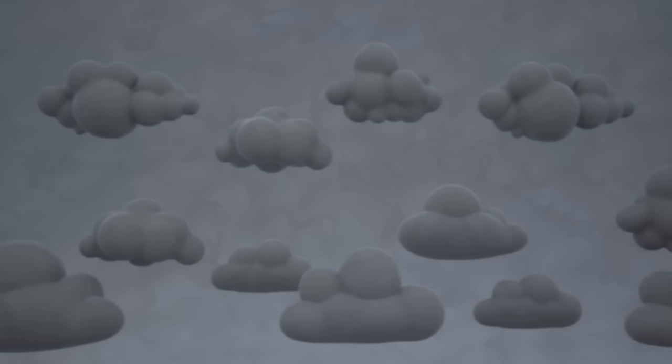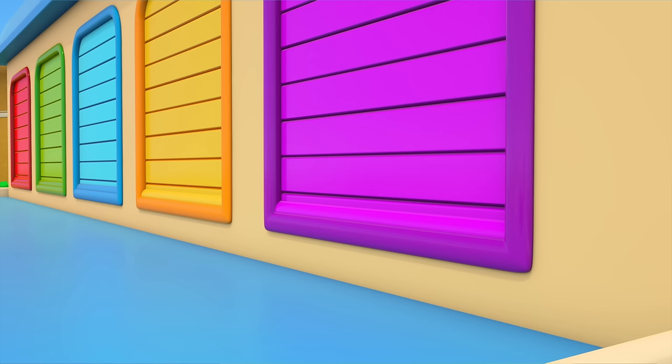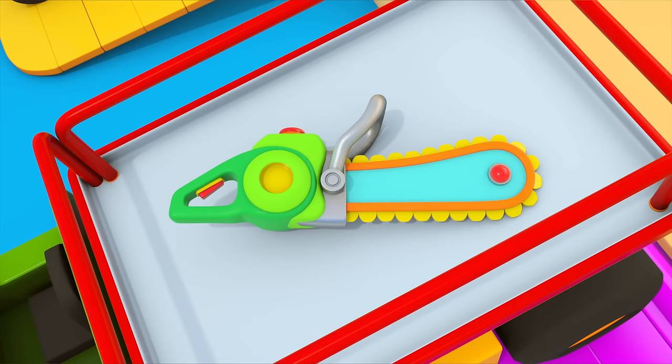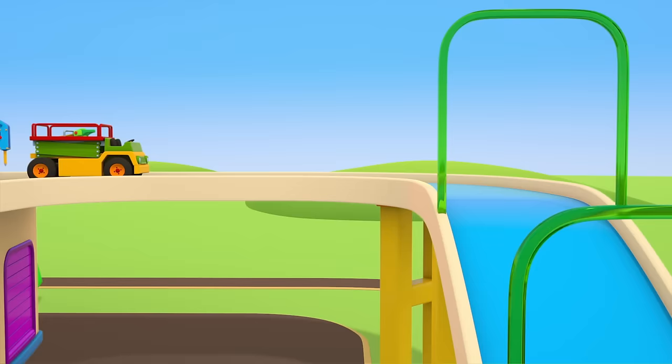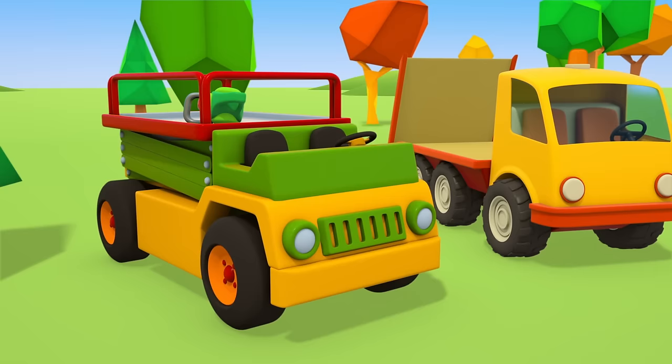The wind has quieted down. The little cars have gone off to the helper car's garage. Knock, knock. Come on out now. So many different cars are coming to lend a hand. One truck's got a chainsaw on its scissor lift. We'll also need the excavator, the bulldozer, the tow truck, and the crane truck to deal with the accident. Let's get this rescue operation started.